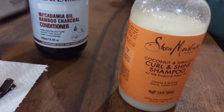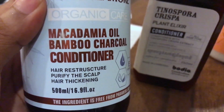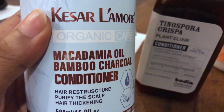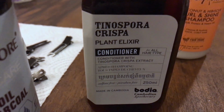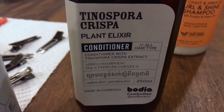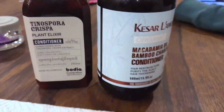And for conditioning, she actually mixes two conditioners: the macadamia oil, bamboo charcoal conditioner, which as you see is organic and good for purifying the scalp and keeping your hair nice and thick. She also goes with the Tinospora crispa, which is a plant elixir. It's a plant-based conditioner, and it's made right here in Cambodia. So she mixes the two conditioners and also uses this shampoo.